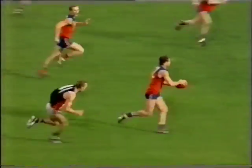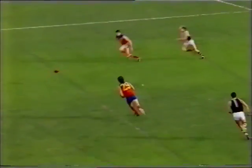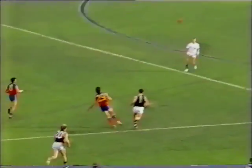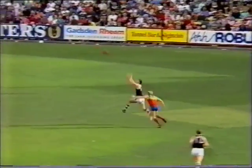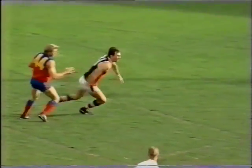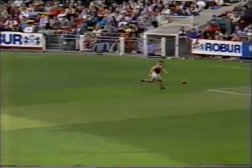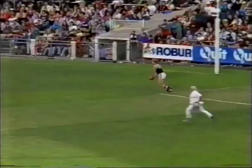Wielden gets a lucky break. Not a great kick. Guard fumbles. Lyon doesn't. Kick by Lyon. One out is Osborne with Shanahan. And Osborne has gone down hurt off the ball. He's just gone down straight on his haunches. Let's hope that's not too serious.